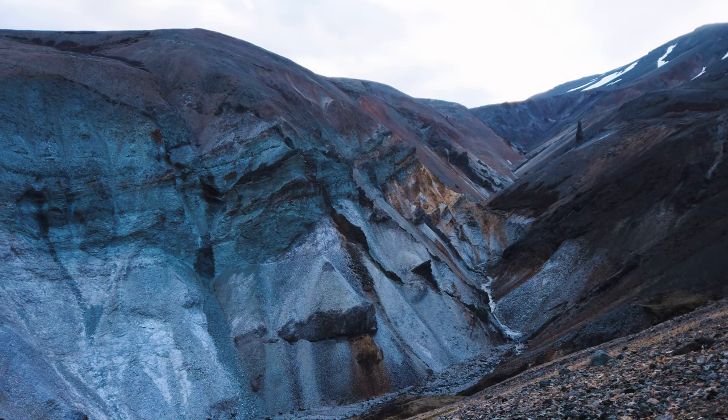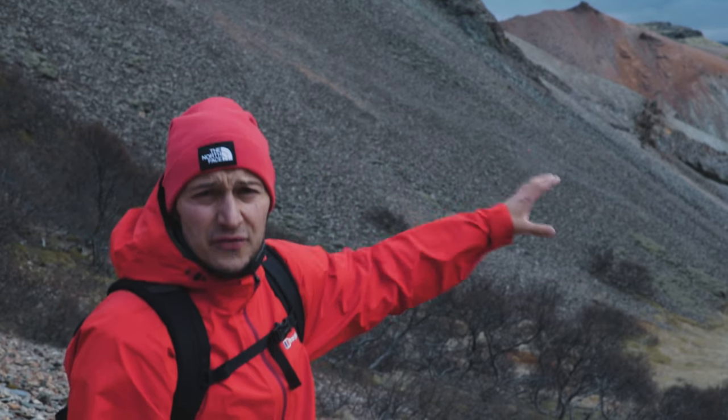Colors. It feels like you're walking on a painting. All of those paint strokes. It's incredible.